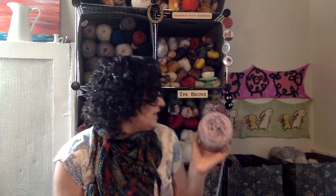Oh, it looks like it goes with the colorway behind me, but I know it doesn't actually in real life. No. So I'm looking forward to working on this. I'm also thinking that it'll be good to work on when the weather gets even warmer. I know we're supposed to have a couple of 80-degree days next week.